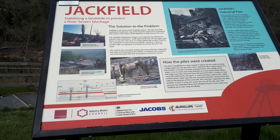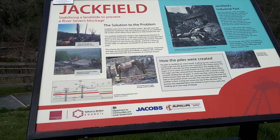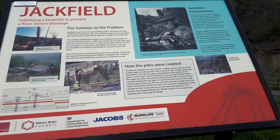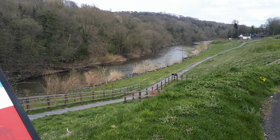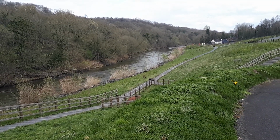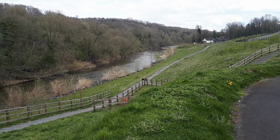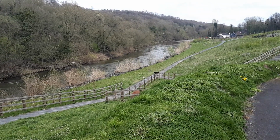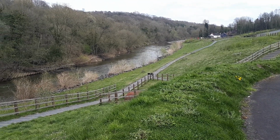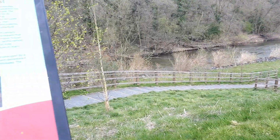So it looks like this particular sign just repeats information already talked about in previous signs in this video and my previous video here in Jackfield. But yeah, there we are. The landscape in front of us and the Half Moon Inn pub way over there. So yeah, it's been a really interesting day today, making a couple of videos about Jackfield and the local history and the engineering project that happened here. Be great to come back here again over the summer in a few weeks' time.